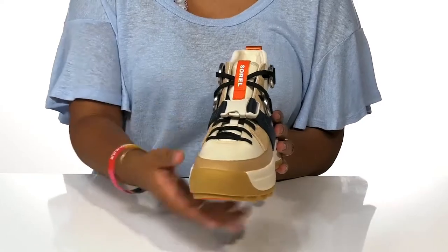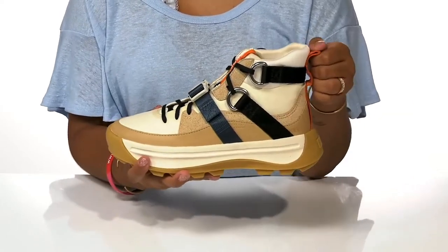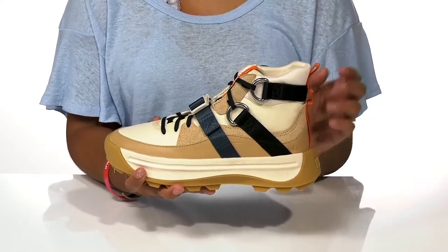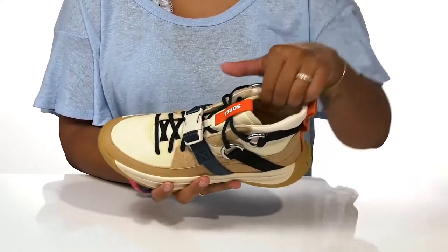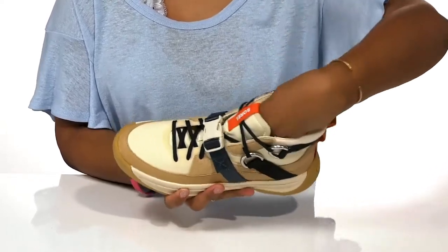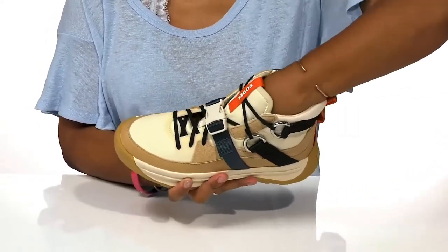at the front. You'll also notice that there's a pull tab at the back that allows you to easily slip on or out of this shoe. You'll find that this high top features a super soft and cozy lining, keeping you nice and comfortable, while inside rests a very well padded footbed.